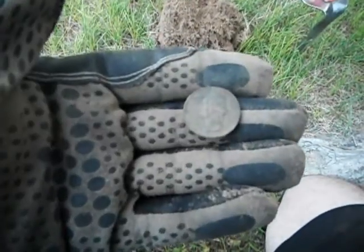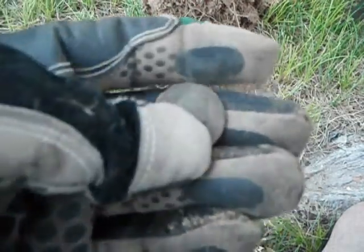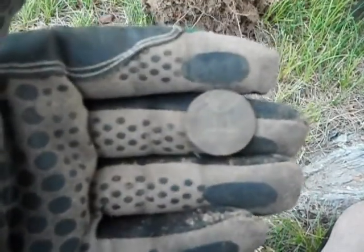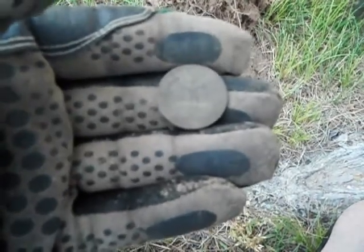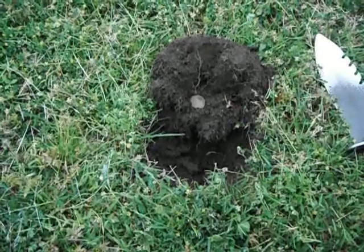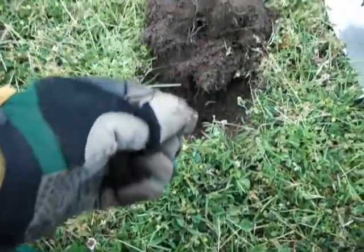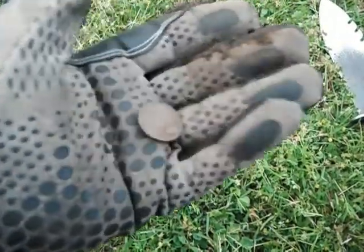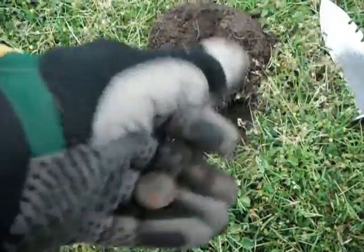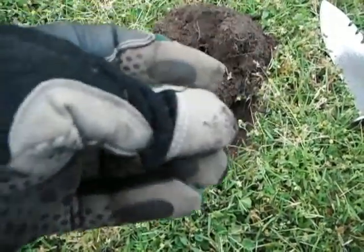Just got the first decent target of the day. It's just a clad quarter, 1974. But quarters are good. Alright, let's see what's next. Down about 4 inches or so, I just picked up a 1983 nickel. Haven't found any nickels the last couple of times out, but again, I always dig those signals, like nickels. Alright, let's see what's next.